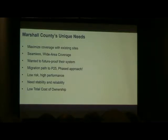So low risk, in other words, simplicity, high performance. They needed stability and reliability out of this, and low total cost of ownership. That was probably the third biggest design parameter, was they had a budget.